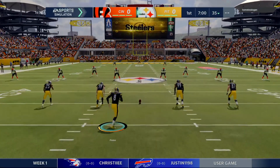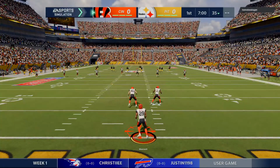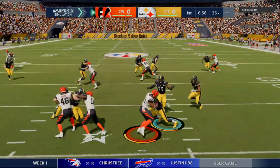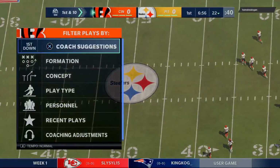Here's the punter, Bradley Pinion, on to get us started. And we are underway from Heinz Field. Taking it about the 1. And he returns this to the 22.